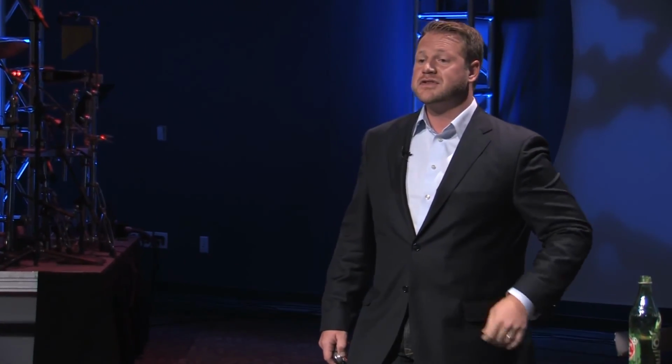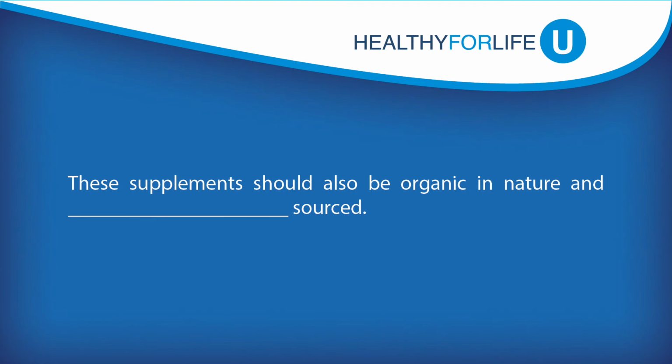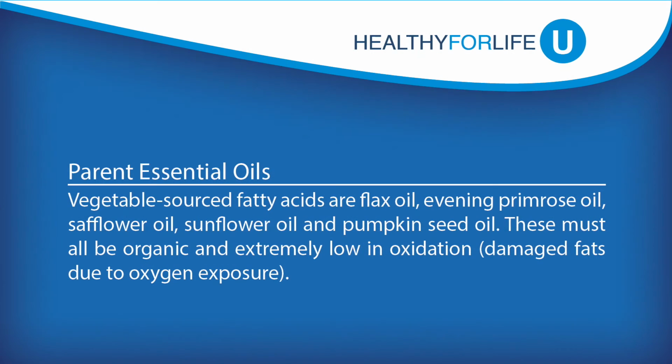You need to look at the parent sources because the body will break down the parent and make whatever it needs to. Those two are the main ones. So these supplements, as I said before, always need to be made from organic sources, from whole food sources. These are the vegetable-sourced fatty acids. These are where you get your LA and your ALA. This list right here. Okay? And again, the reason we want them to be organic is because we want them to be low in oxygenation. We want to be low in damage. The testing they do is called peroxidase levels. And peroxidase is created when there's high levels of damage in the fat.